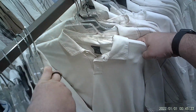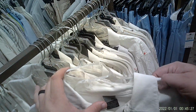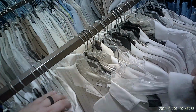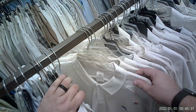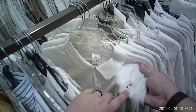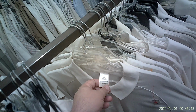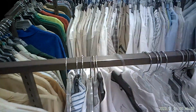Just a plain white Nike polo. White, once again, is a dangerous color. There's a stain right there. That's a pass. Another Adidas shirt. Once again, really nice, but he had it marked at $8. Not happening. That's a whole lot better. But I am checking to see if it's like a tall size or something like that. If it was a tall size, I may have taken a risk on it.